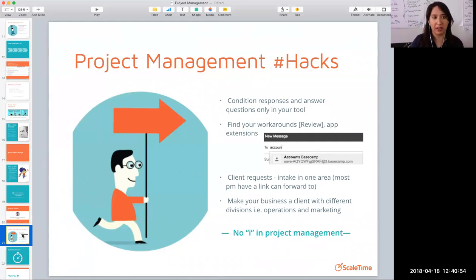And is that profitable, right? Like, are we pricing the client correctly? So it allows you to do all that.